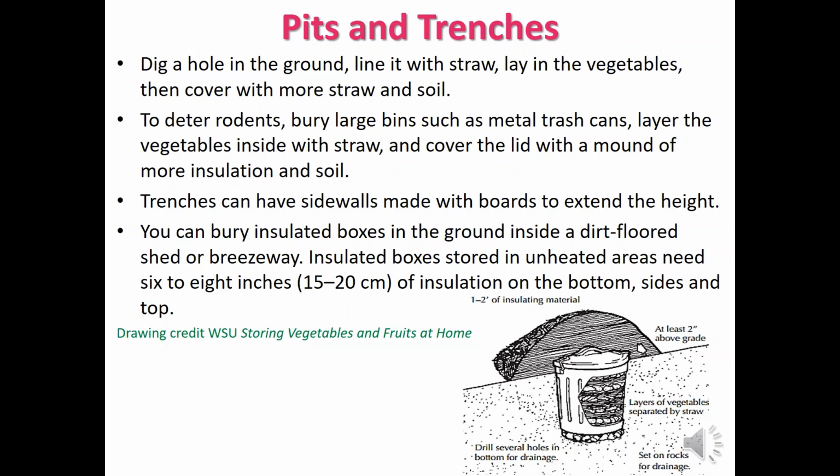The next kind are pits and trenches, where you dig a hole in the ground, line it with straw, lay in your vegetables, and cover up with more straw. If you're worried about rodents, you can use large bins. Put the insulation inside, put the vegetables inside in layers, and then cover the lid with a mound of more insulation and soil. You can do this with trenches and boards as well. If you've got a dirt-floored shed or breezeway, this can make a great use of that space in the winter, because it's not going to get snow on top and it's not going to get ice on top. You do need to make sure you have enough insulation on the bottom, the sides and the top, at least 6 inches.